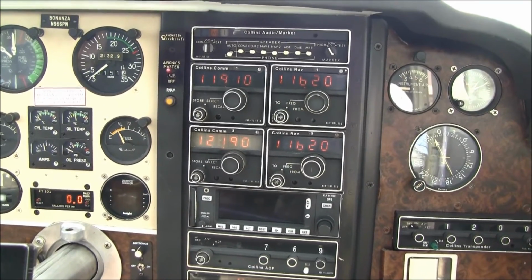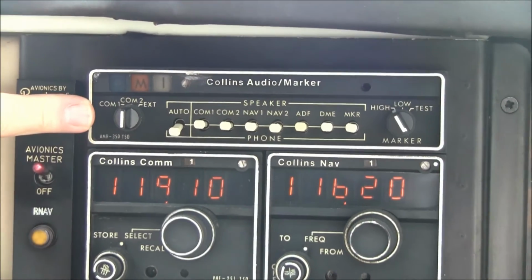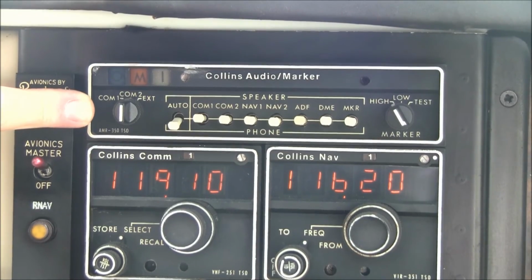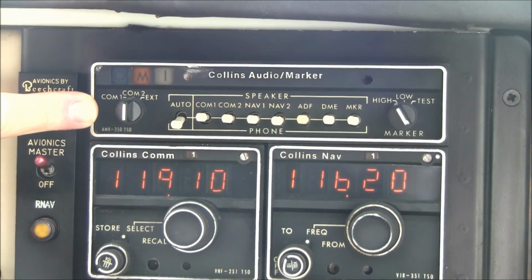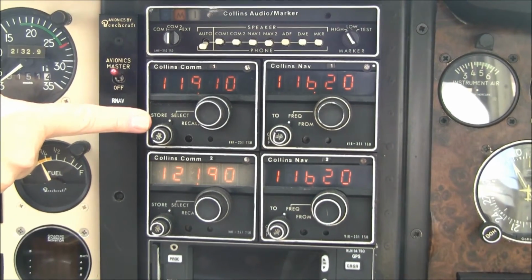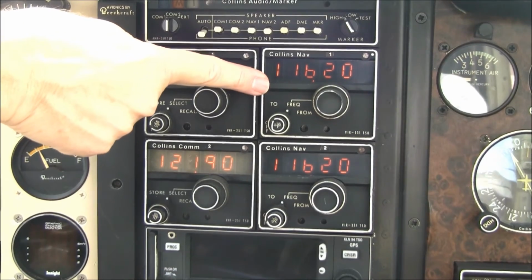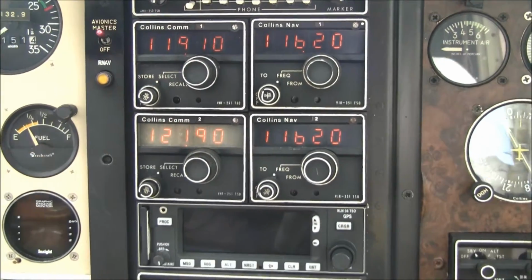Now let's take a look at the avionics stack. At the top we have a Collins AMR 350 audio panel with your 3-light marker beacon receiver. Then we have your Collins comms and Collins navs. This has VHF 251 comms 1 and 2 and VIR 351 navs 1 and 2.